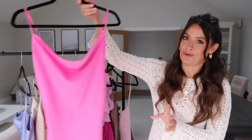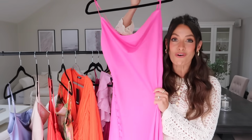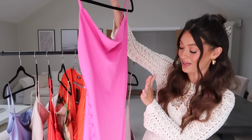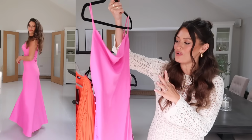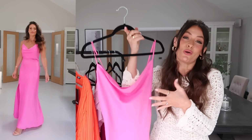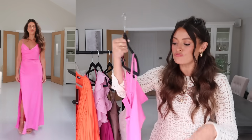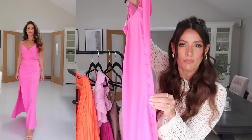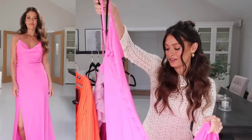And then last but not least, and probably one of my favourite dresses just because of this beautiful colour. I mean, how gorgeous is that? And again, it's not really a colour I would go for, this kind of bright, almost like a Barbie pink. But when I put it on, I just love the colour. It felt really nice. It drapes really nice on the figure. I love this button detail up the one side as well. Then obviously it's got a slit up this side as well.